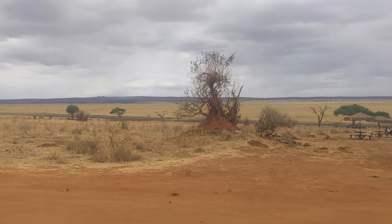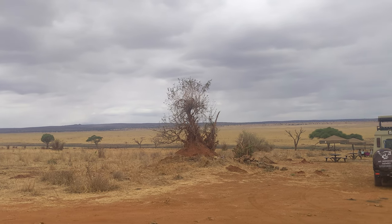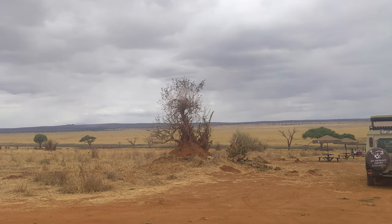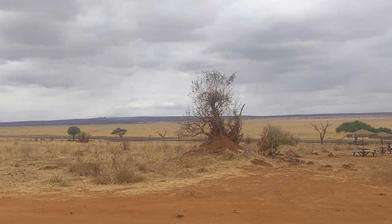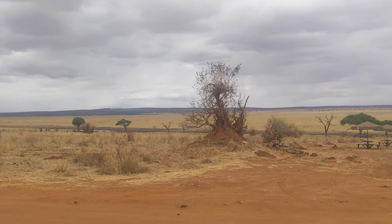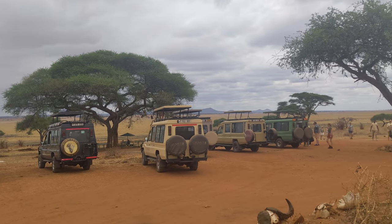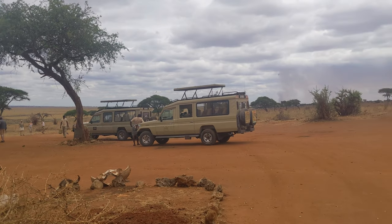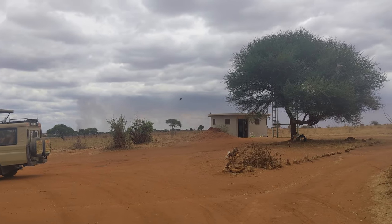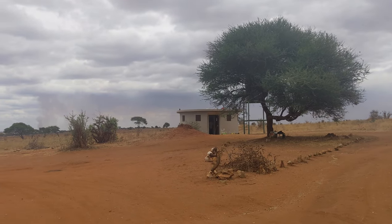We are in Tarangire National Park. It's our second day and we're in the swampland area. We just got here now. Spend a little bit of time here, then we're gonna head back a little bit earlier to our tent and just sit and relax. It's a stopping spot for a few jeeps. And it's one of the few bathroom stops. So if you need a bathroom break, there is a bathroom here.